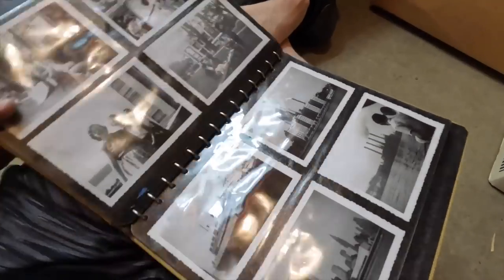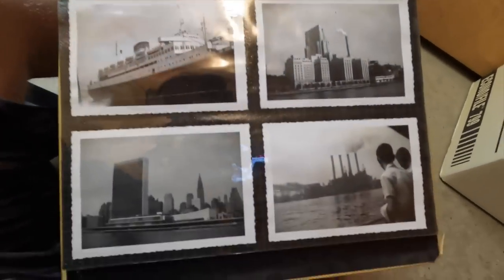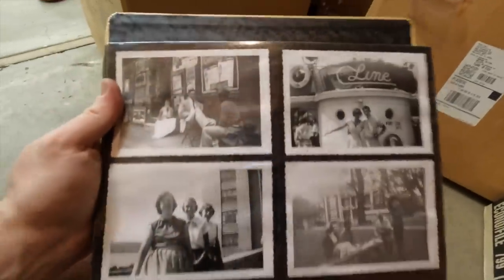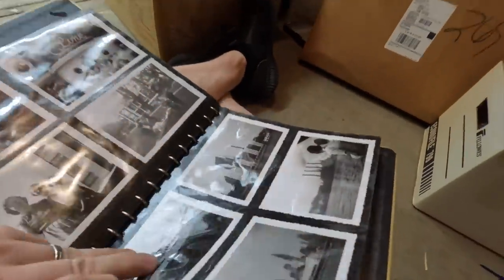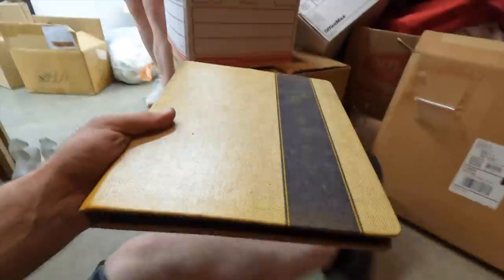Ooh, there's ships on here. Some of these might be. Ooh, is that the Titanic? No, that's not the Titanic. That's too small. I went to the Titanic exhibit. That was such a fun exhibit. Wow. Okay. That was really special. There you go. All right.